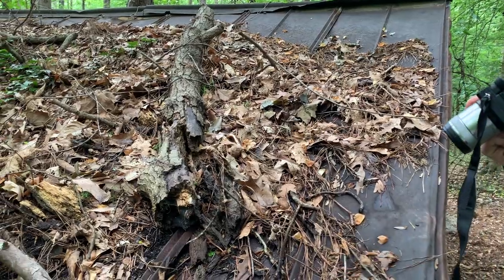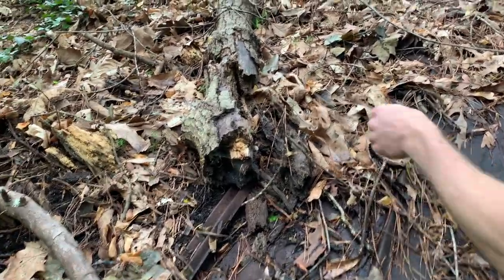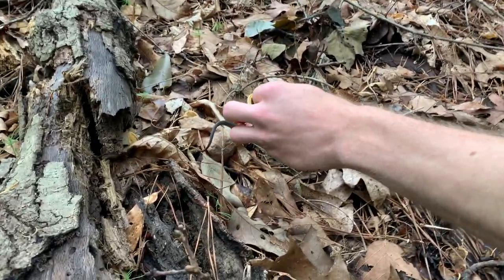I don't think I'm going to be able to get that up, but I'm going to go check inside. Look at this. You can probably just put them in the leaves right there. Yeah. And they'll figure their way under the tin.